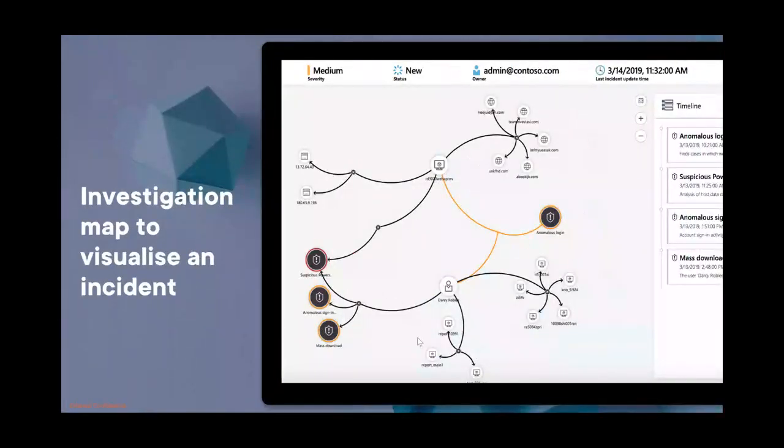And like I said, we've got an investigation map, so we can visualize an incident. We can investigate alerts and incidents by deep diving into the logs. We can run built-in hunting queries developed by Microsoft, or we can use this investigation map to understand the scope and identify the root cause of a security threat. So the more things that are on this map, I guess the worse it is, because it's affected more things. But you can click into each of the individual nodes, and you can see detailed information and get some deep insights into the related entities, like the users and the domains, etc., that have been affected.